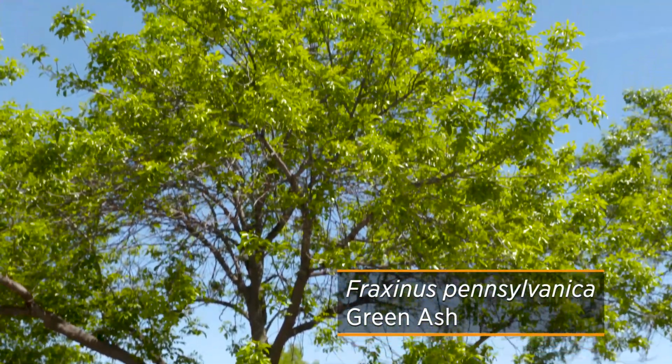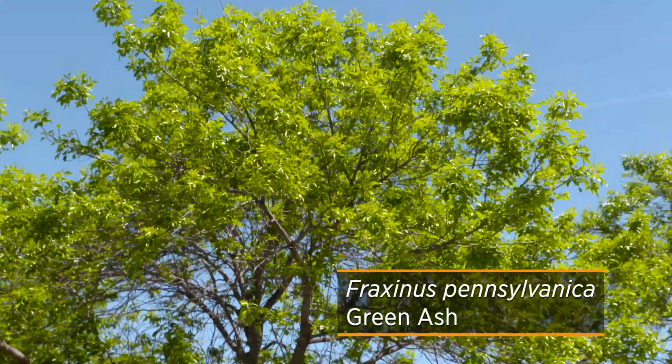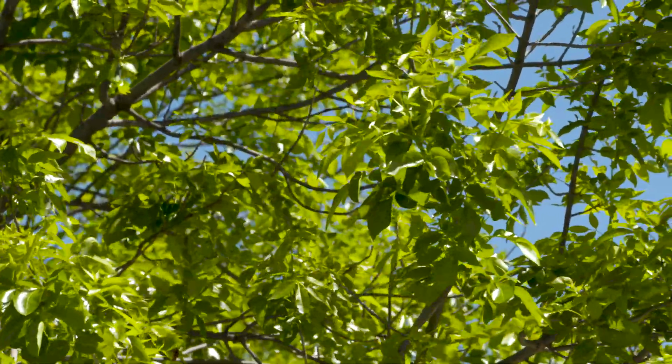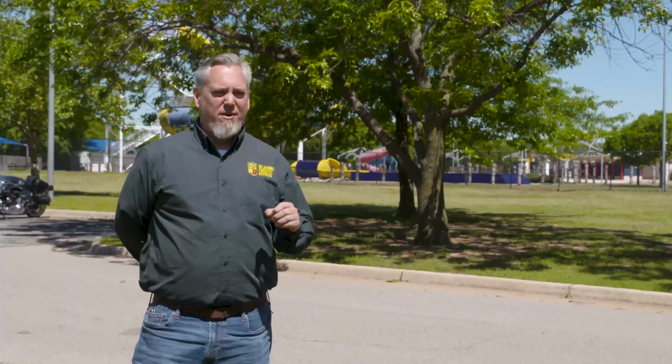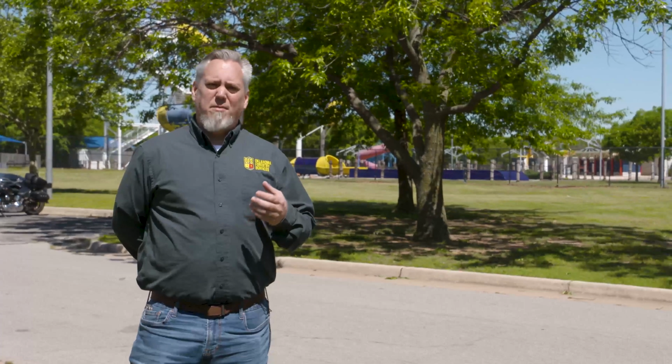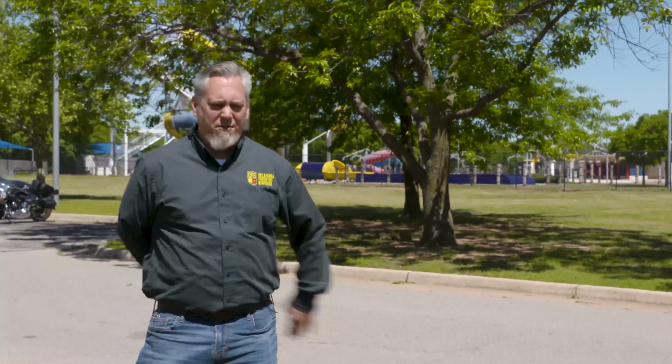To put that into perspective, Oklahoma City has a canopy cover of ash trees that equals about 0.05% of our total canopy cover. So a little bit less than Tulsa, still enough to cause some economic damage and ecologic damage if emerald ash borer gets here and kills all of our ash trees.